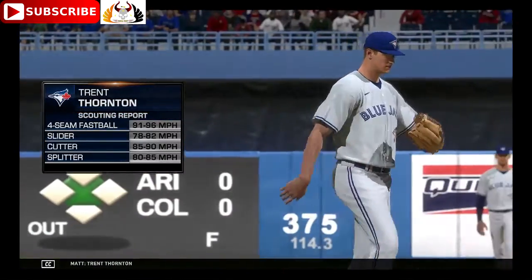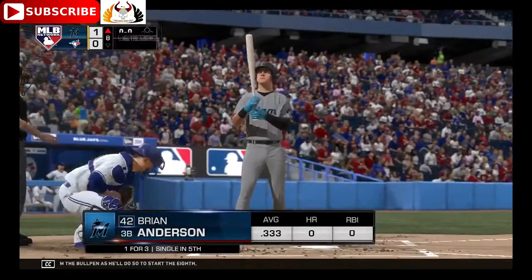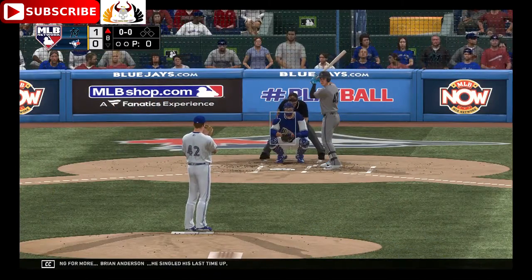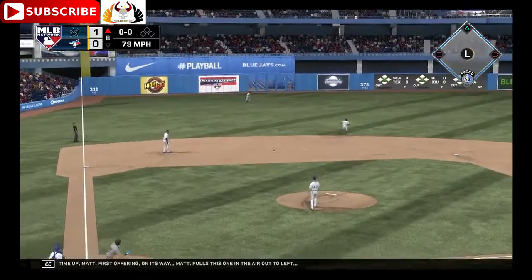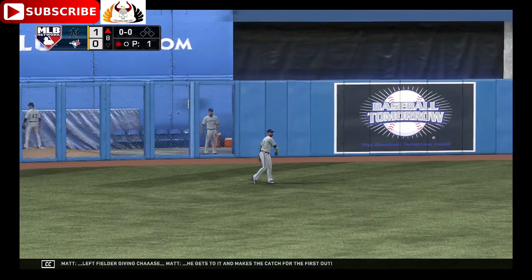Trent Thornton has been summoned from the bullpen as he'll do so to start the 8th. Number 42. Digging in and looking for more, Brian Anderson. He singled his last time up. First offering on its way. The third baseman pulls this one in the air out to left. Left fielder giving chase. He gets to it and makes the catch for the first out.